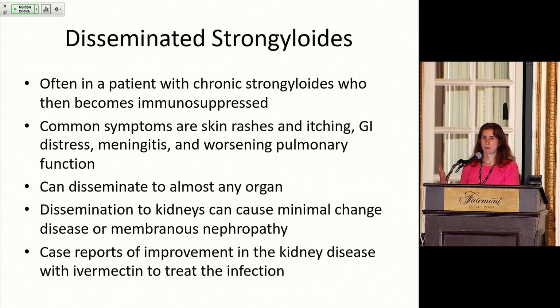So in this guy, he probably did have PMR, got put on steroids for the PMR, and the strongyloides that he had from the Azores kind of reared its ugly head. It can disseminate to almost any organ. Dissemination to the kidneys usually causes either minimal change disease or membranous nephropathy. There are case reports of improvement in kidney disease with ivermectin to treat the infection. So I suppose if somebody had thought to check strongyloides and treat him with ivermectin, that might have turned things around for him.